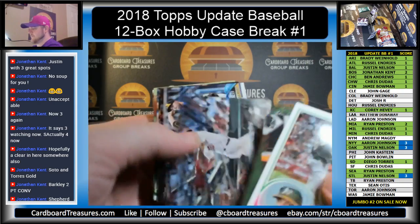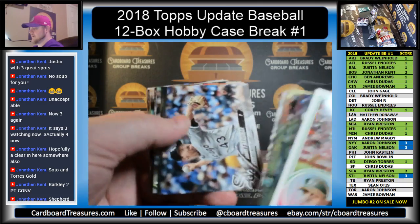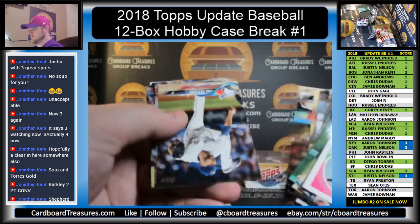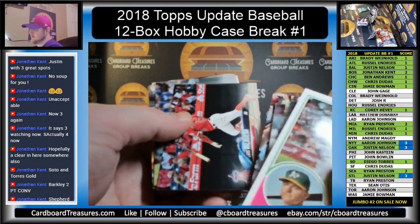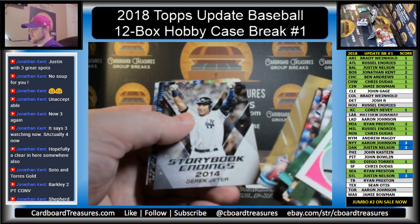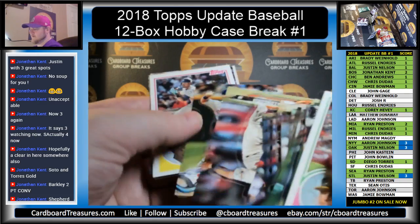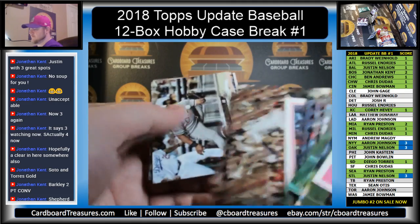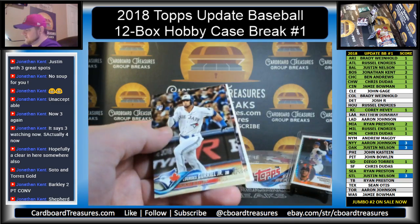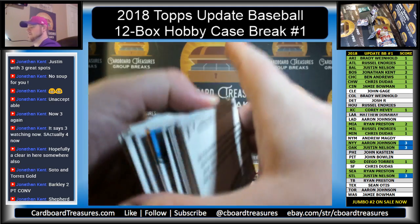Chapman 83. Juan Soto debut. Mookie Betts, don't blink. McCutchen. Tyler Skaggs, gold. Derek Jeter. Gordon, Shohei Ohtani, home run streak, that was Correa, international affair.